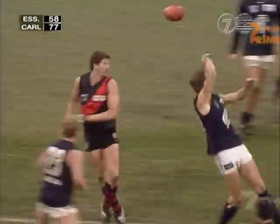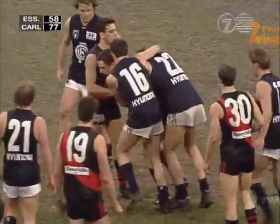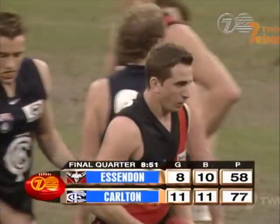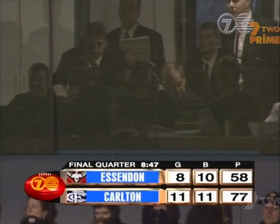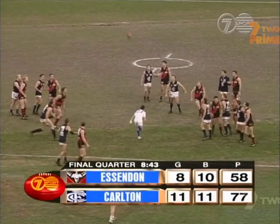The lights on here at the MCG. Just a slight spitting of rain. Nothing serious at the moment. It was forecast for late in the day. I've just said the rain's held off all day, and what happens 30 seconds later, here it comes. And there it is. 8-10 plays, 11-11.